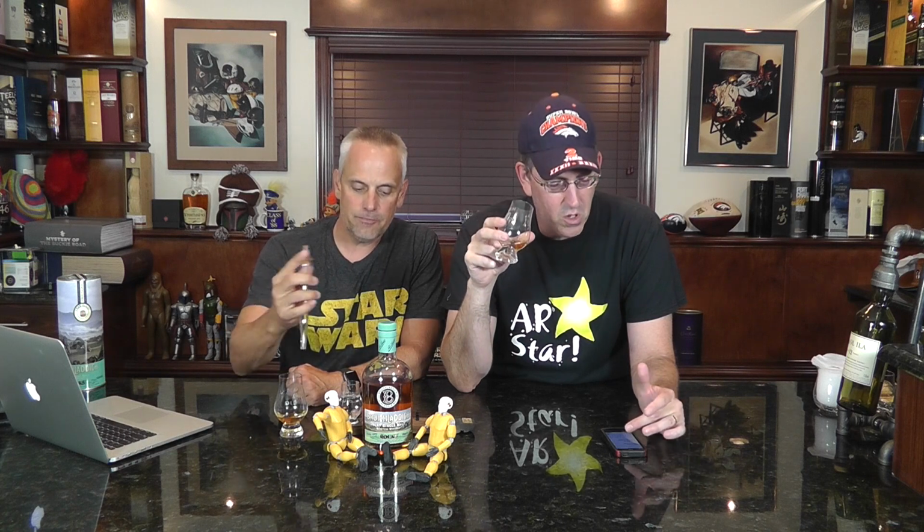46% ABV. The nose with water, I'm going to describe it as either like a sugar water, maybe a little bit of cotton candy again. Cotton candy is just that sweet smell you'll get in the air when that little blower is blowing out that spun sugar. There's something else, kind of a nutty nose to it with that.